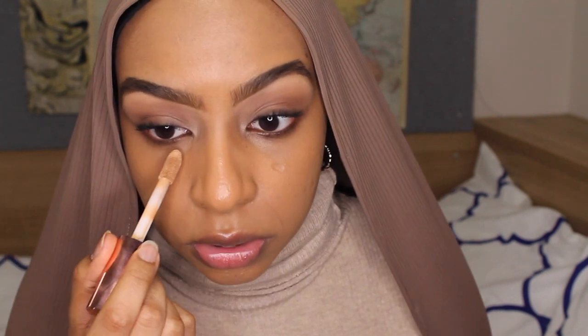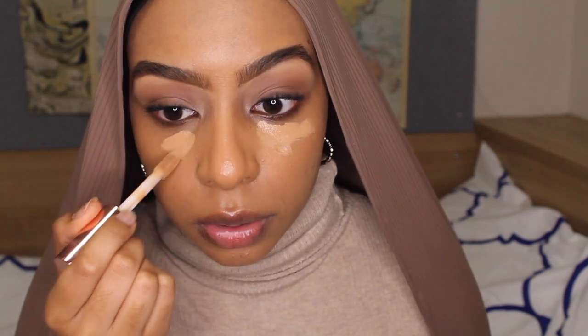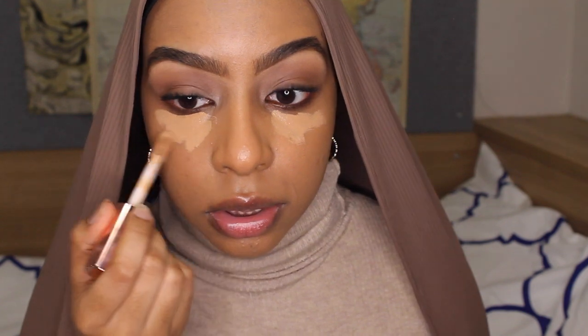Let's have it. This is quite literally, I think, one of my most favourite steps of the Makeup Revolution. Back with the C12, under eye concealer. I just love this concealer so much. My friends are sick to death of me talking about this concealer. So what I do is this. That's what I do.